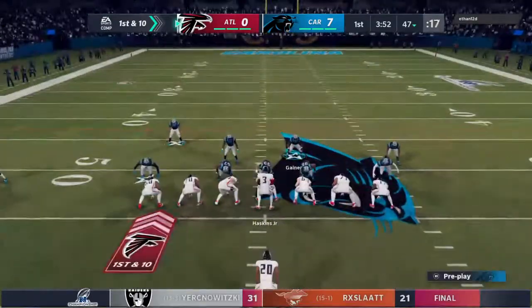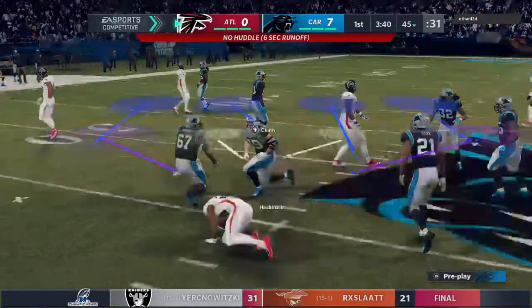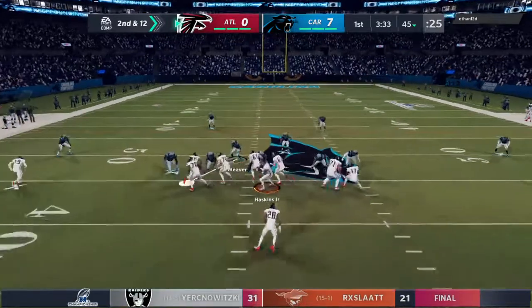They don't come to the bench, throw their helmets. They don't do any of that. They just go back out the next drive and act like it never happened. And that's what we're seeing here. 2 yards the loss, 2nd and 12. Counting down toward the midway point in quarter one.